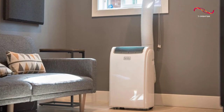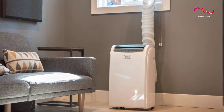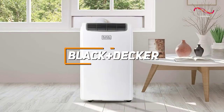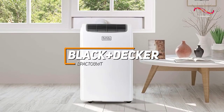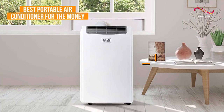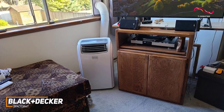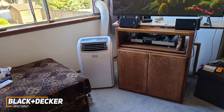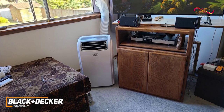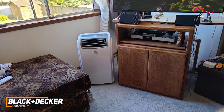Many people might be looking for a solid and compact portable air conditioner that offers powerful cleaning performance and good energy efficiency for a decent price. The Black & Decker B-Pact 08WT is my choice as the best portable air conditioner for the money in 2023. Not everyone can afford a premium portable air conditioner unit, and the Black & Decker B-Pact 08WT is a more affordable alternative that can reliably cool smaller spaces without causing too much noise or taking up much space.